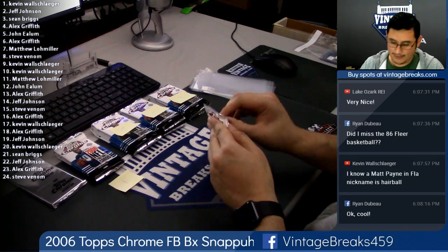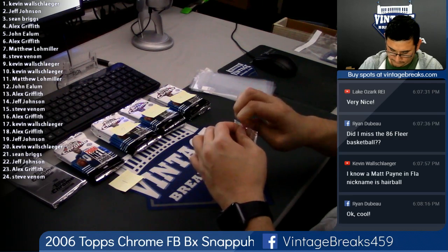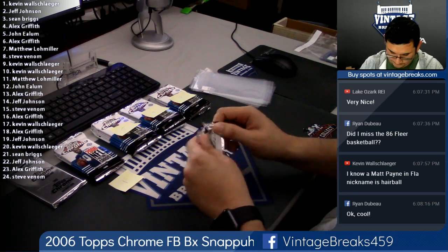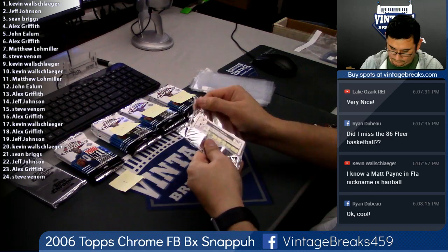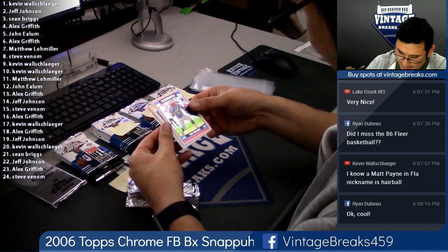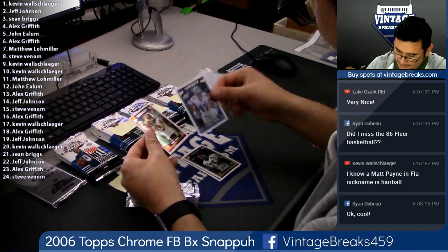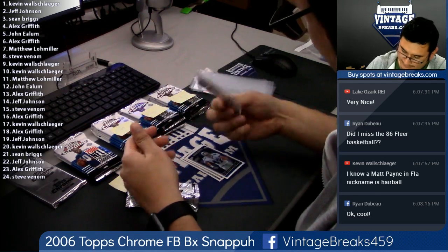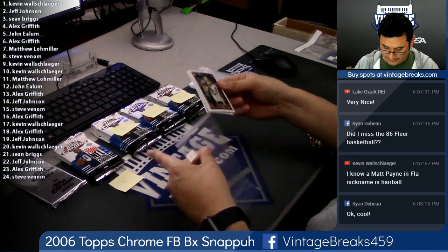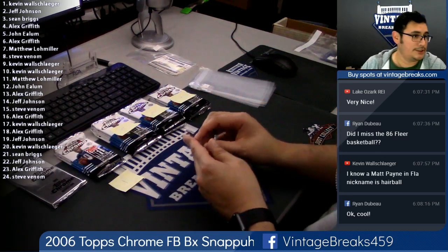All right, Kevin, first pack, good luck. Oh, well. Teddy Bruschi, I remember Teddy. Anthony Fasano for the Cowboys. Oh, man, I missed that guy. Chris Cooley. Another good tight end. And base cards. Pack one. Pack two.